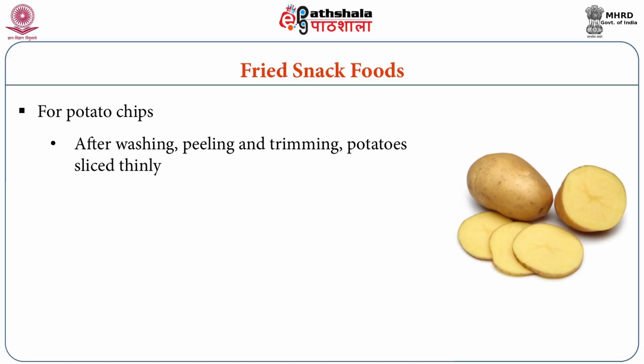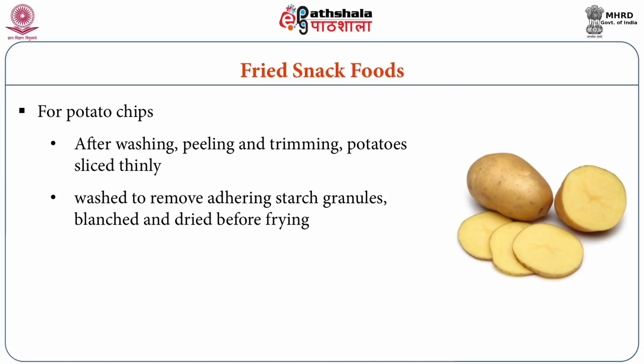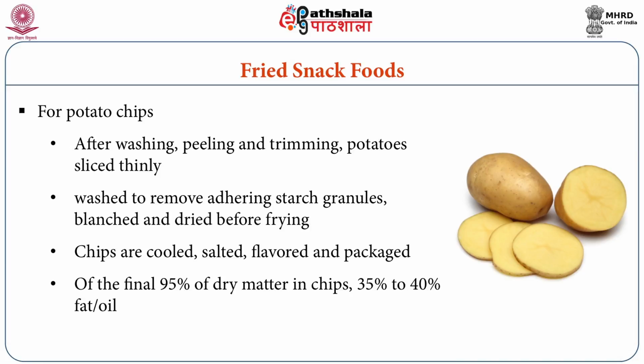After washing, peeling and trimming, potatoes are sliced thinly, washed to remove adhering starch granules, blanched and dried before passing on a conveyor through hot oil in which they are rapidly dehydrated by frying and cooked. Excess oil is drained or centrifuged off and the chips are cooled, salted, flavored and packaged. During processing of potatoes to chips, the moisture content of the potato is reduced from about 79% to about 5%, and of the final 95% of dry matter in chips, 35 to 40% amounts to fat or oil.